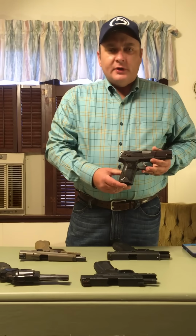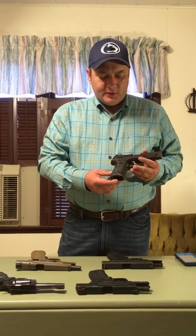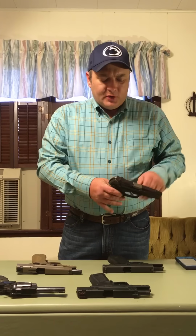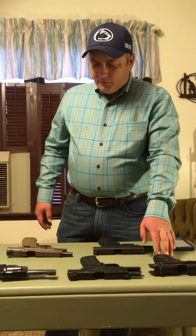The magazines with this, you can find pretty much anywhere. Academy, you can order them online. They come with, I believe, a 17-round capacity, typically plus one in the chamber. So just a good, solid, all-around budget gun. And it's not too hard to get proficient with it. And being in 9mm, the ammunition is going to be less expensive.